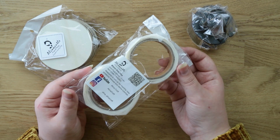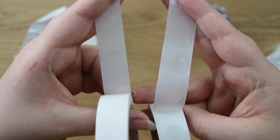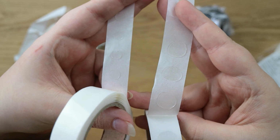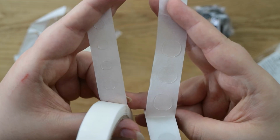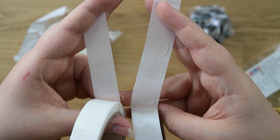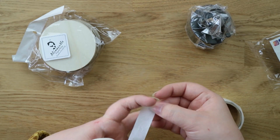But these are extra tiny glue dots. There you go, so there's the comparison. The new Alina Craft one's on the left and the regular ones are on the right. As you can see, they are a lot smaller. These are 5mm. I'm guessing these big ones are probably more like 8 or 10mm. It's already stuck to my finger, so that's great.